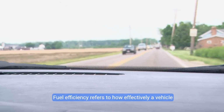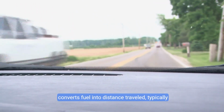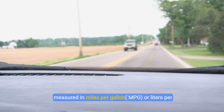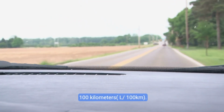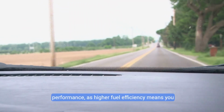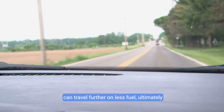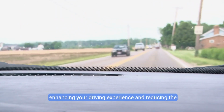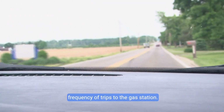Fuel efficiency refers to how effectively a vehicle converts fuel into distance traveled, typically measured in miles per gallon, MPG, or liters per 100 kilometers, L/100 km. It plays a crucial role in overall vehicle performance, as higher fuel efficiency means you can travel further on less fuel, ultimately enhancing your driving experience and reducing the frequency of trips to the gas station.